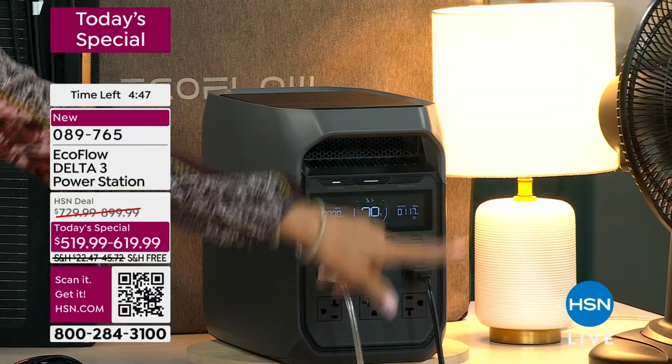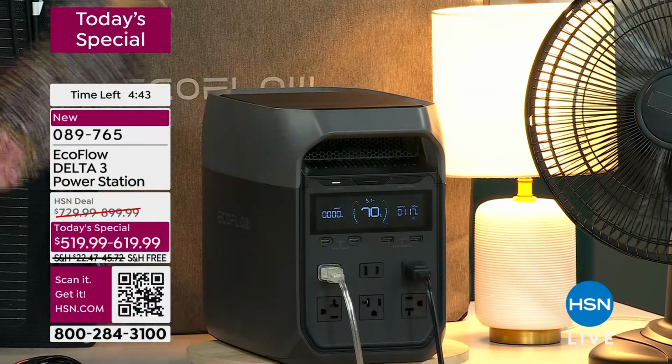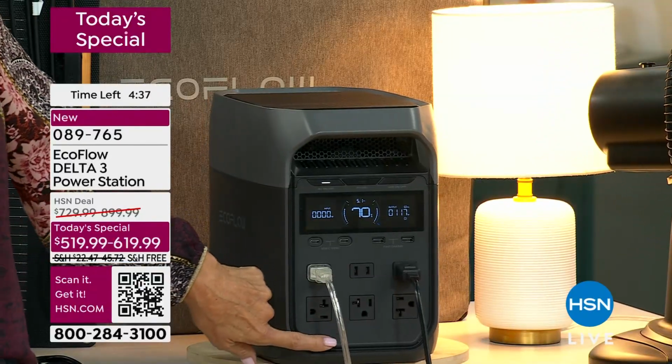Let's talk for a few minutes, and I know our time is coming up, Justin, about the battery inside of this power station, because it's really a powerhouse compared to any other models that we've offered in the past.